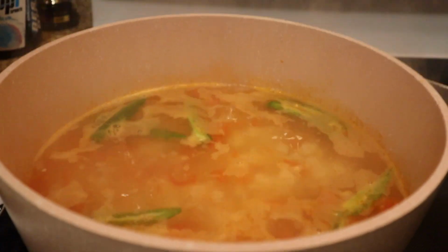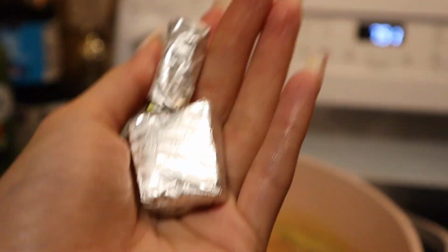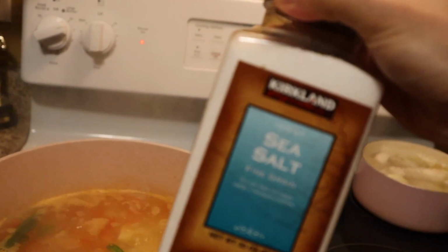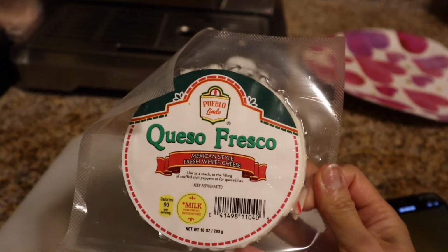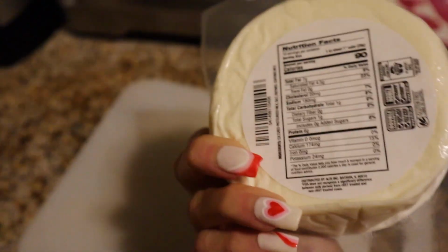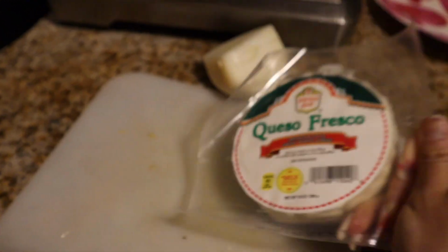Okay, so now that I remember, I haven't seasoned it, so I'm gonna put in one of these, I don't know what they're called, bouillon, I never knew how to pronounce it, but I know that it's not the greatest ingredient, but it's just one for a little bit of flavor, and then if it needs more, I'll just add some sea salt. Alright guys, so this is the type of queso fresco I'm going to be using. It's just brand Aldi, I'm pretty sure you can use any. I'm going to open it and cut it in the same size pieces that I cut everything else.